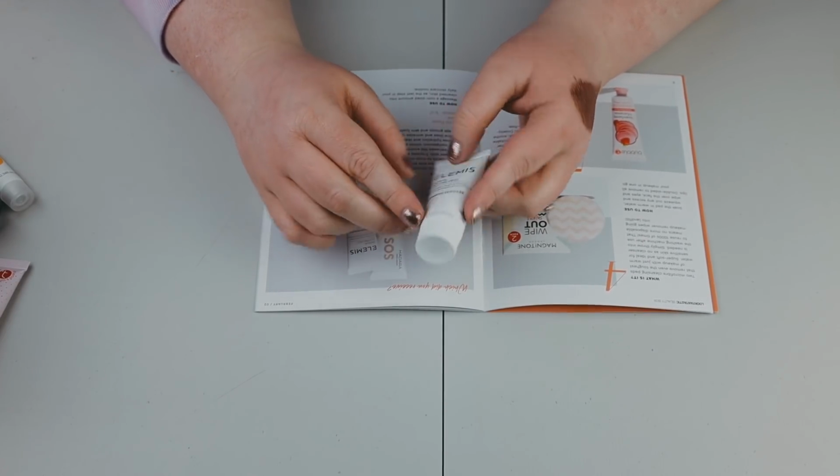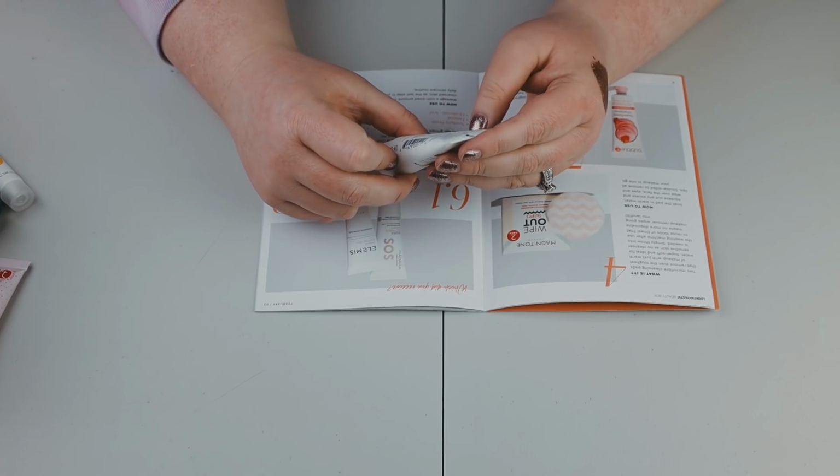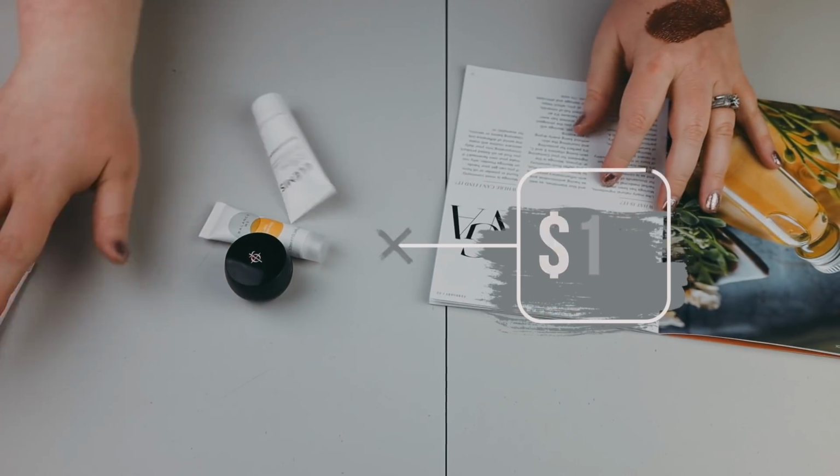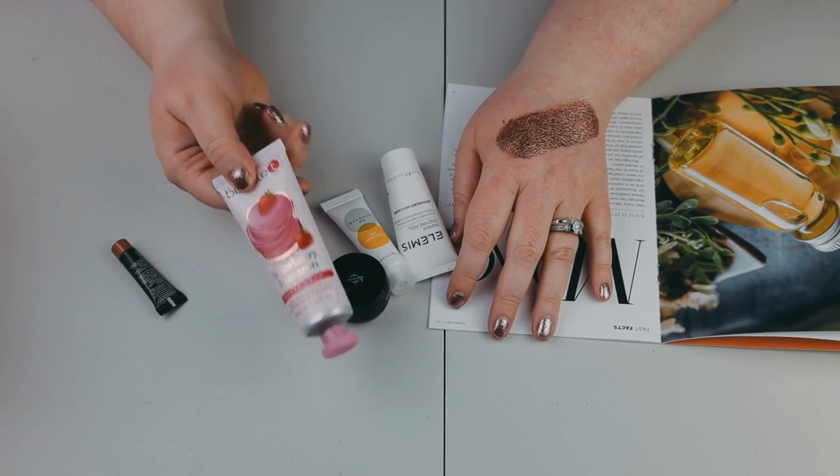I really do love Elemis. I think they make some really fantastic products. So I am intrigued to try this one. By the way, this is how much this one cost. All right, so let's look at everything we got here.